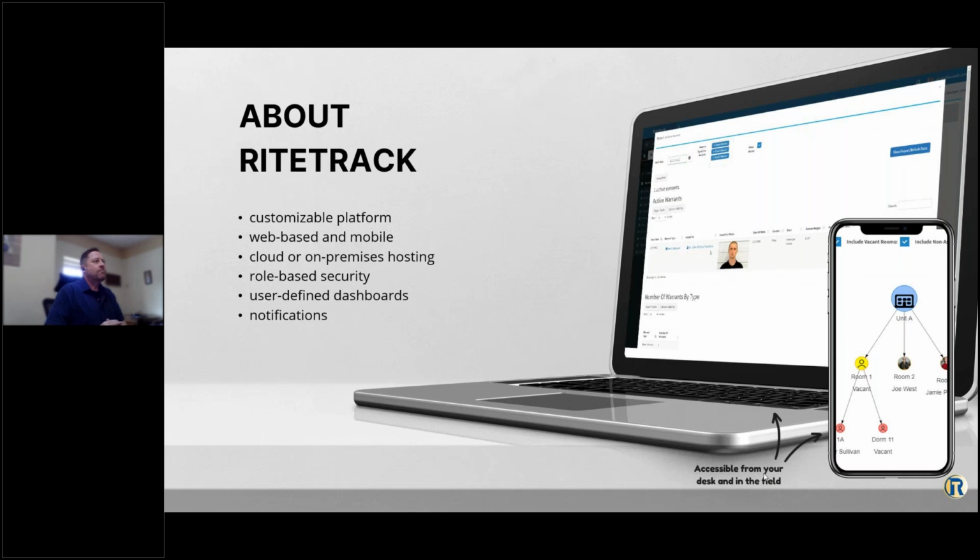RiteTrack is both web-based and mobile. I'll mention this a few times, not necessarily the differences between them. If you're in IT, then you know, but we offer cloud-based or on-premises hosting. Now, for the implementation process, if you're going to be hosting the system yourself, that's going to require more involvement from your IT department. Whereas if you're cloud hosting the system in a private database in our partner data center, it's going to require minimal involvement from your IT, especially when we're dealing with integrated systems, which we do very often.